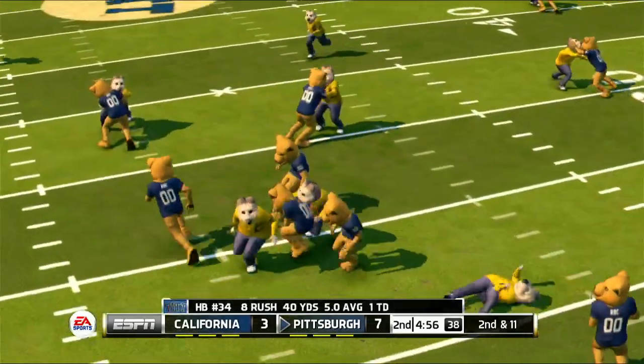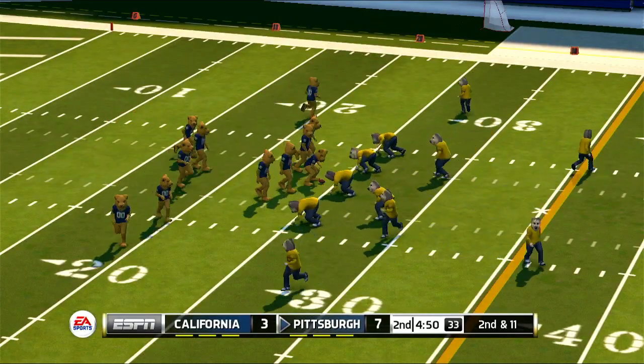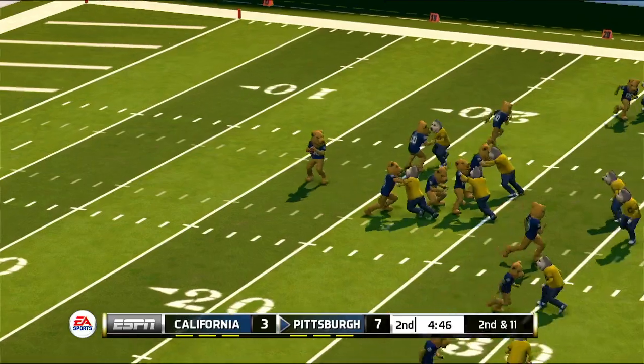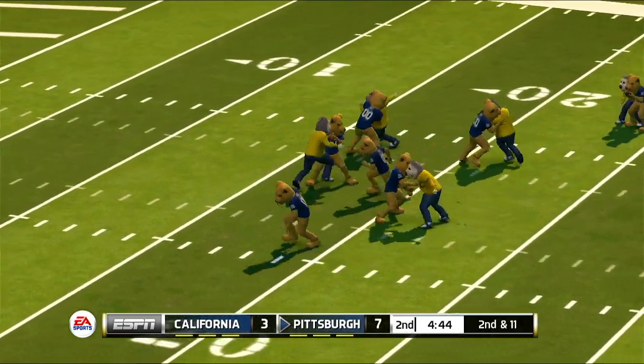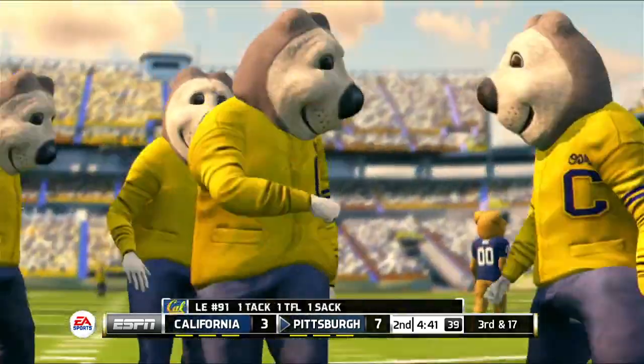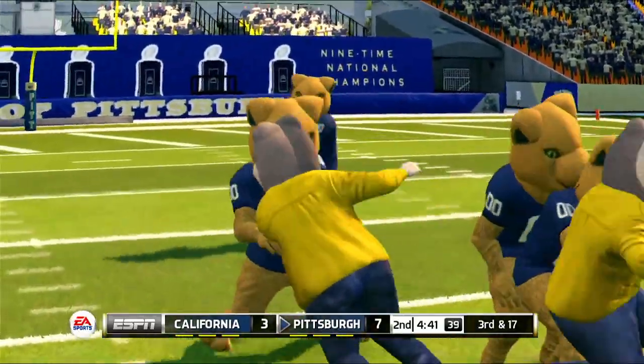That'll bring up second and 11. Second and 11 coming up now. Ball on the 24. Pittsburgh is up by 4. Steps up into the pocket, and they've got it. Call it a loss of 6 yards on the play. Third down.